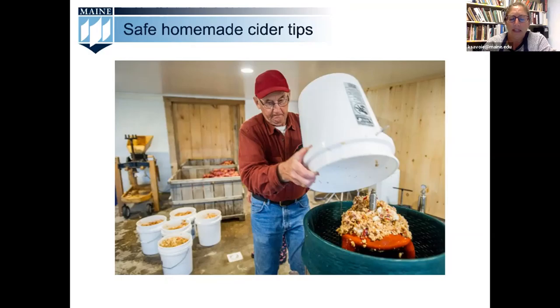And several years ago, the recommendation changed and now includes that you should be heating your cider to 155 degrees for 10 seconds prior to consuming. And why, you might be asking, and that is to prevent foodborne illness that can be associated with ciders. So it is a way to flash pasteurize your product and really minimize your risk for those foodborne illnesses.